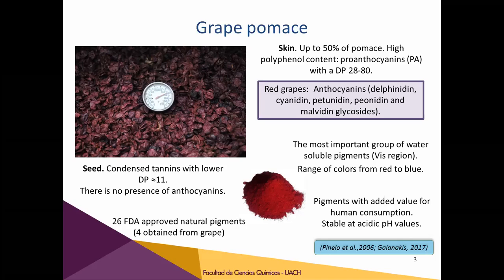They're pigments with added value for human consumption due to their antioxidant capacity, and they're known for being stable at acidic pH values. Currently, there are 26 FDA-approved natural pigments, and 4 of them are actually obtained from grape. We also have seeds, and they have condensed tannins, but in this case, they have a lower degree of polymerization. They are around 11, and there is no presence of anthocyanins in seeds.